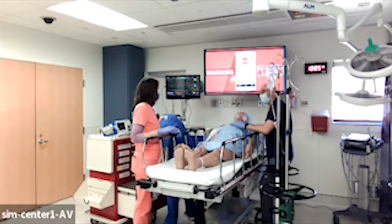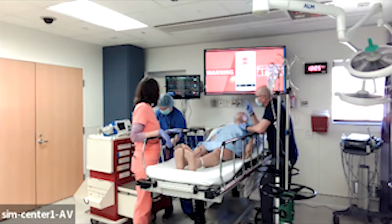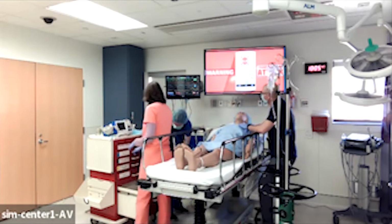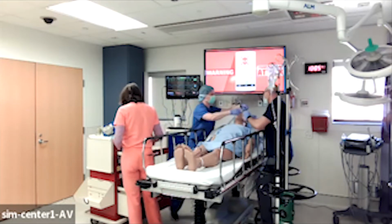Do we have all our IVs done? Our monitors are on, I'm finding a needle. Okay. Great, get him back up on some oxygen. Now, his blood pressure is pretty high. I'd like to try to give him a beta blocker. Do you have 20 of the beta blocker? Can you do that? Great. So we're gonna try to give you some medication to get your blood pressure down. Get an oxygen mask here.